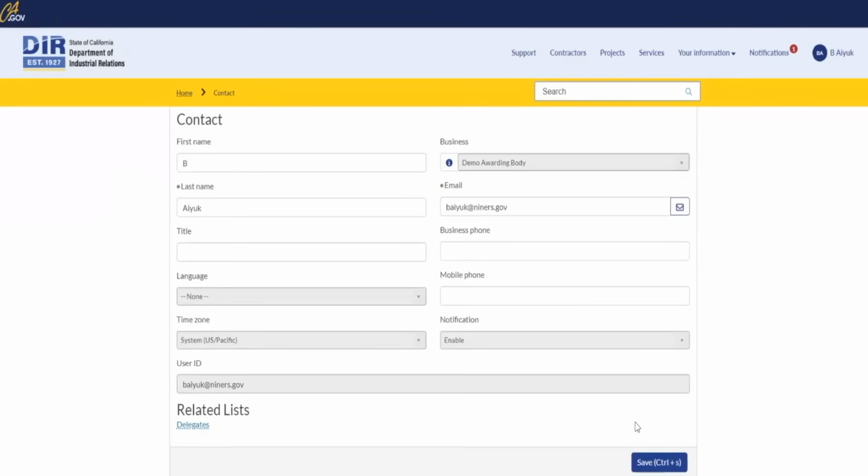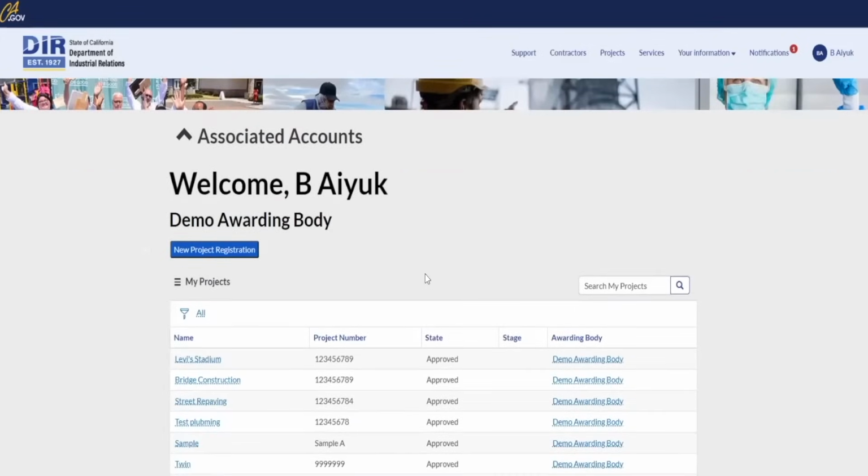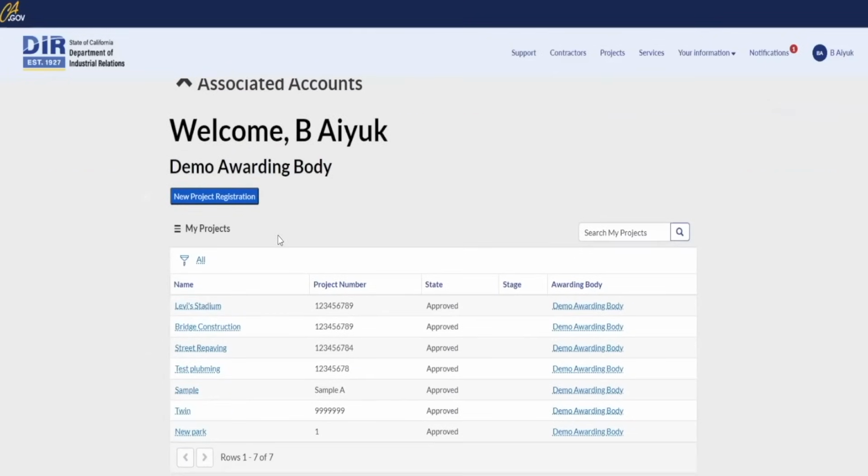Now let's get into the project registration experience. Click on the DIR logo at the top left-hand side to go back to the dashboard. Remember, that DIR logo is the way that you can get back to your dashboard at any time. Click on the blue button under your awarding body name that says New Project Registration. This will take you to the updated project registration form.